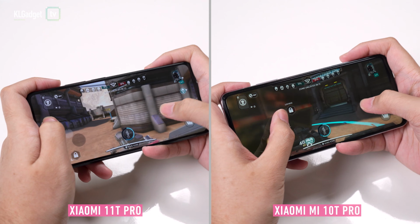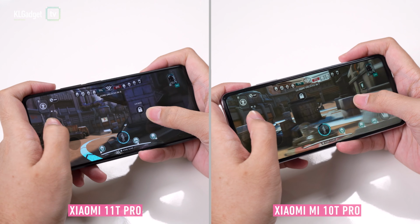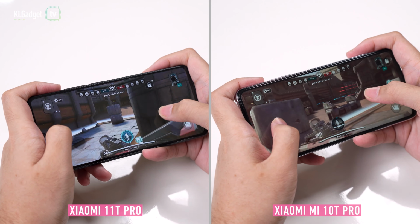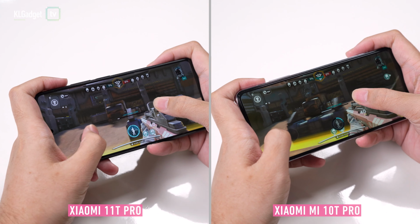I also wanted to make use of the high refresh rate displays on both phones, so I tried out Modern Combat Versus. I don't think this is the most graphically impressive game, but it still looks decent. Both phones ran the game just fine with the frame cap unlocked.